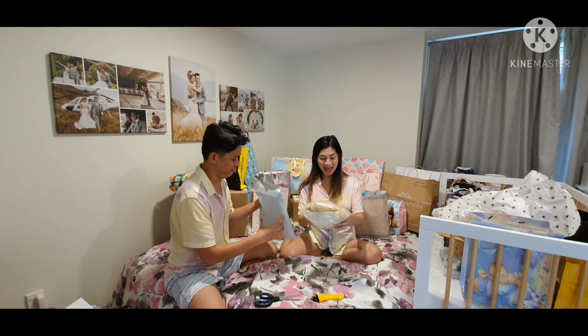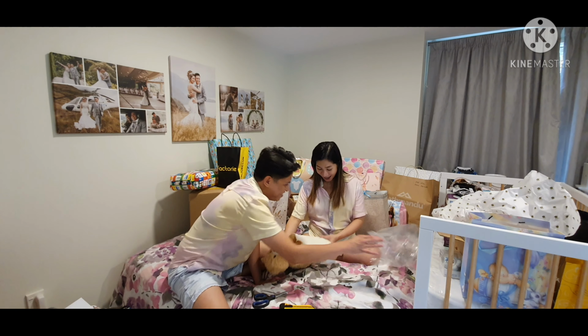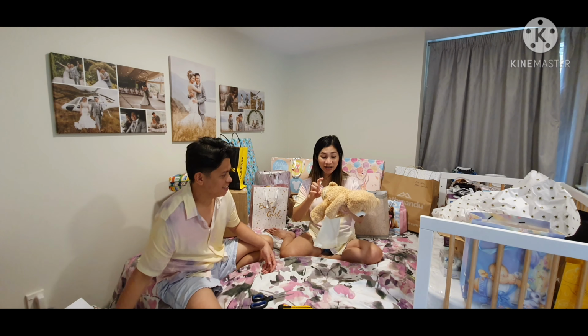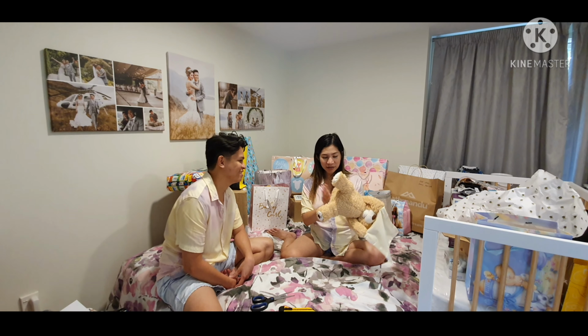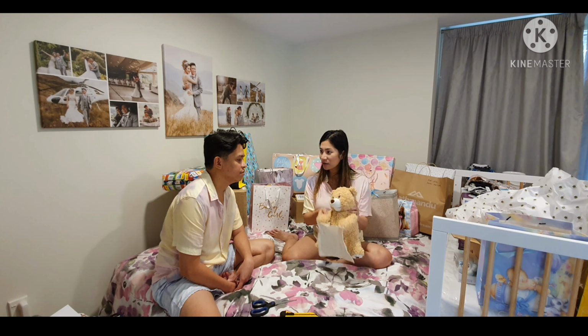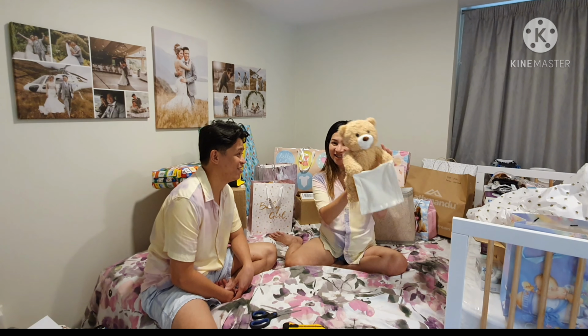Ta-da! Oh, I know this one. Oh, this one is battery operated. What it will do is, if you put batteries here, it will do the peekaboo. Boom. Sorry. Nice. Thank you.